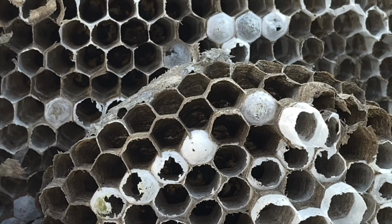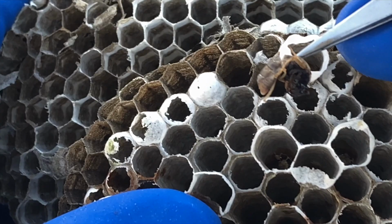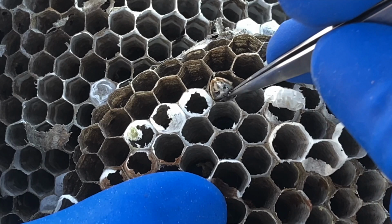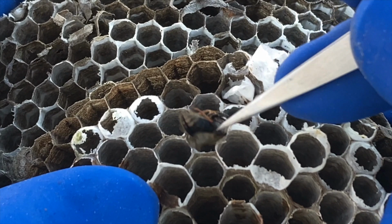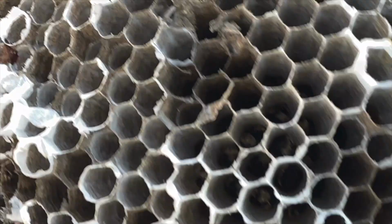There's two more. This one may have been eaten by parasites. Looks like maybe malformed or something. And there's another worker, most likely. Pretty well developed, but it didn't survive pupation. Okay, so that looks like about it for the second comb.